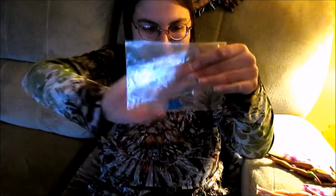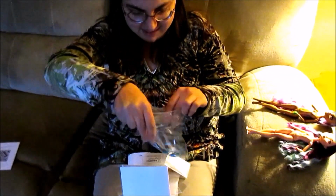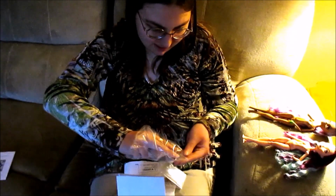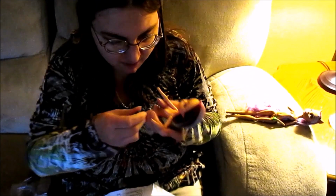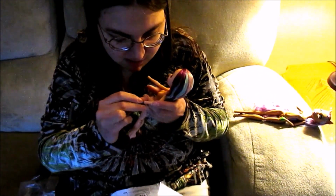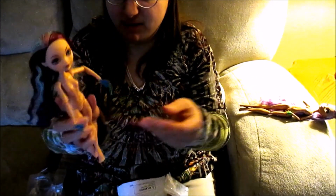So these blue hands are Maddie's. And they're not exactly like the hands she's supposed to have. Hers is supposed to have white polka dots or something, but those weren't available on Mattel's website, so this is what she has. And wow, they look better.